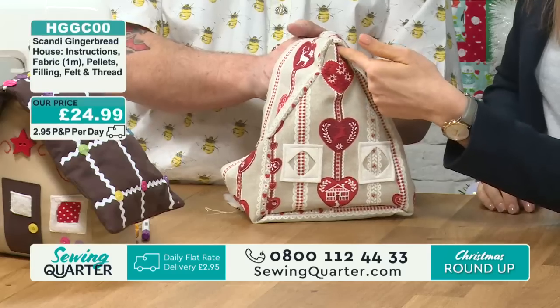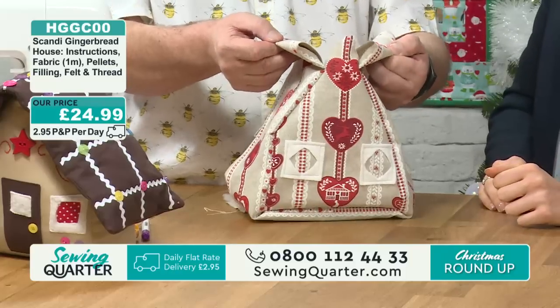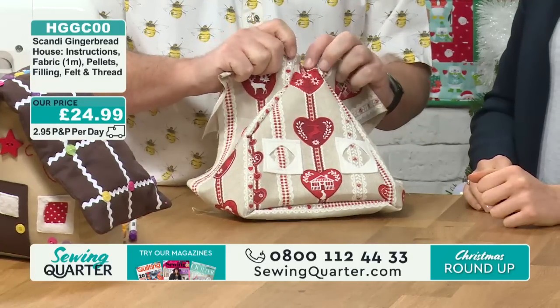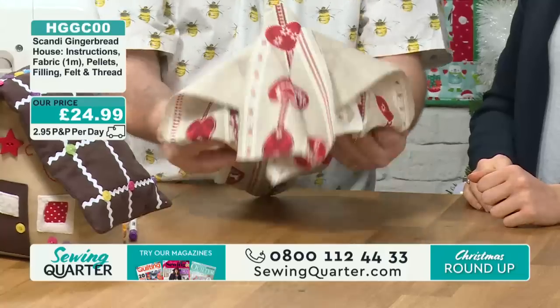And you left a little gap there, didn't you? You didn't stitch right to the top. I've left a gap so I can feed that weight bag through the top there. Ah, I see. That makes sense. And then you can either finish off with machine stitching or hand stitch. I think I hand stitched it last time.